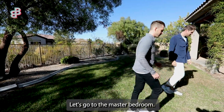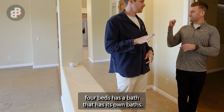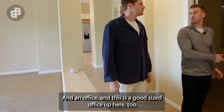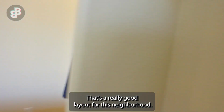Yeah, let's go to the master. So heading to the master, this house is 3 bedrooms plus a casita, so 4 beds. It has its own bath. And an office. And this is a good size office up here too. So I really like that. So 4 beds, 3 baths with an office. Love it. That's a really good layout for this neighborhood.